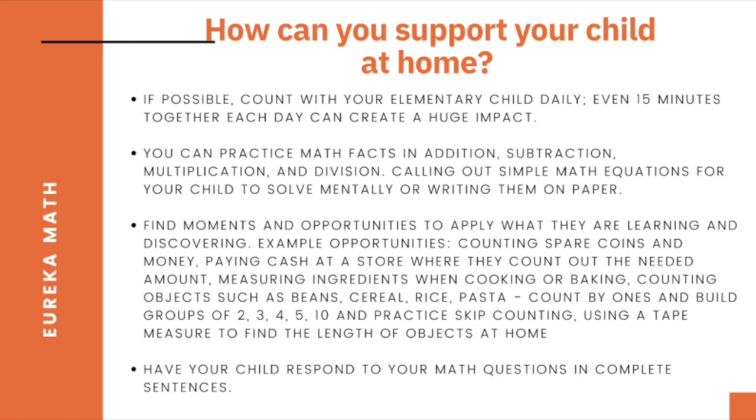So how can you support your child at home within math? If it is possible, counting is the biggest thing that we can do for our elementary children. Counting is the basis for all of the other mathematical standards that we are going to be learning. Even just a few minutes a day is very helpful. Whether that's just rote counting in the car or while you are making dinner.